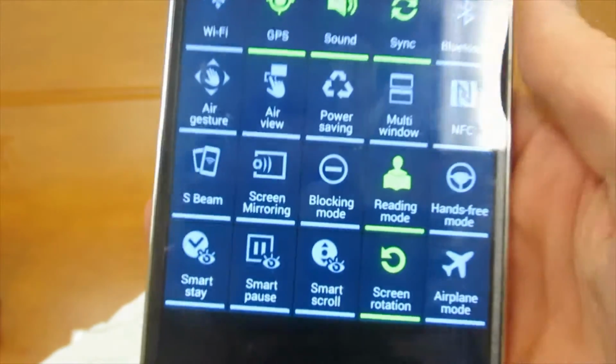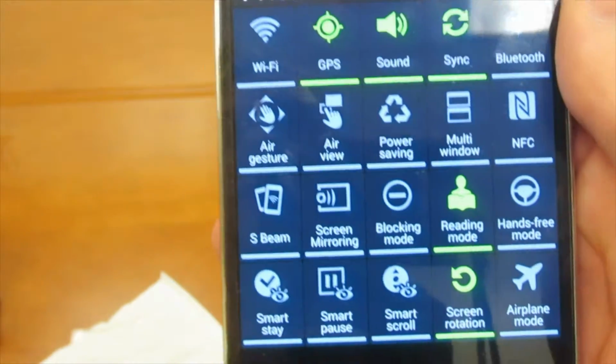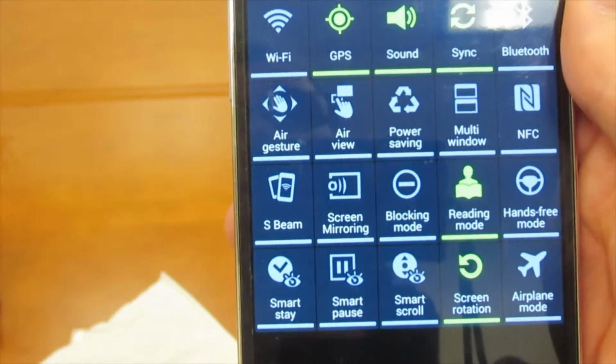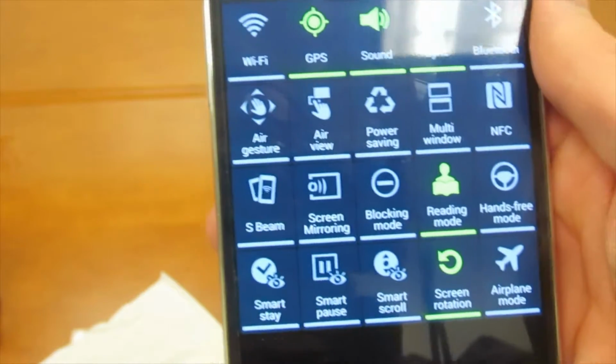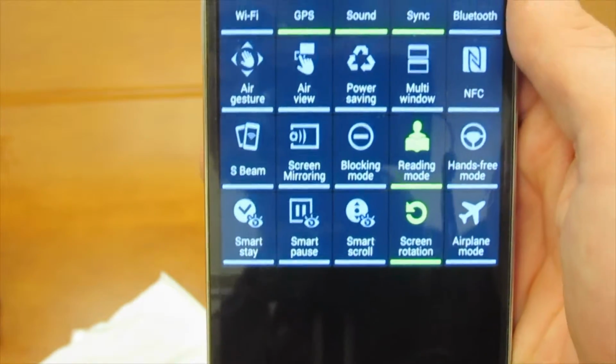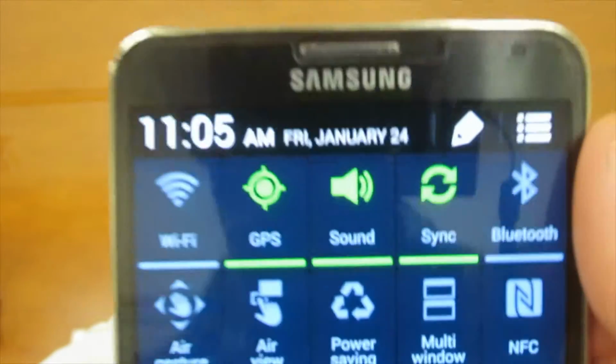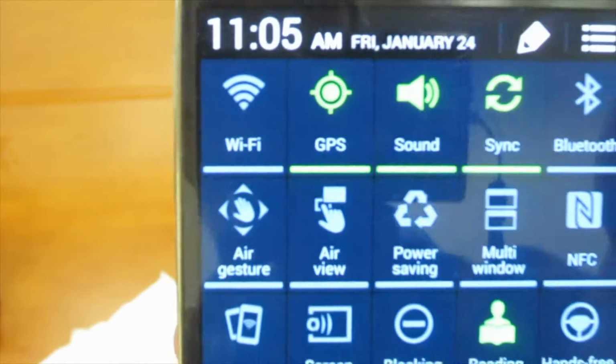So I typically keep reading mode on because it makes the text a little more crisp. You don't get as much fuzziness on the edges of the text. I'm really sensitive about that. If I don't have something that's really crisp, I can't read it. We've got your Bluetooth, Wi-Fi, sound syncing, which is fine.